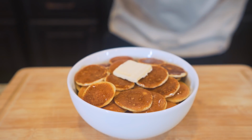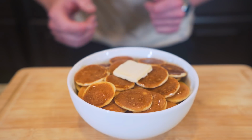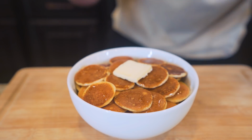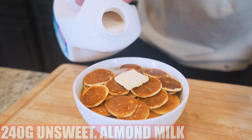And there you have it, folks. Dieting and eating a healthy, high-protein breakfast isn't all about just eating egg whites and spinach. It can also be about mini pancakes, sugar-free syrup, and a big spoon because you're eating cereal. And then the absolute final thing I like to do is add about 240 grams of unsweetened almond milk down in here.